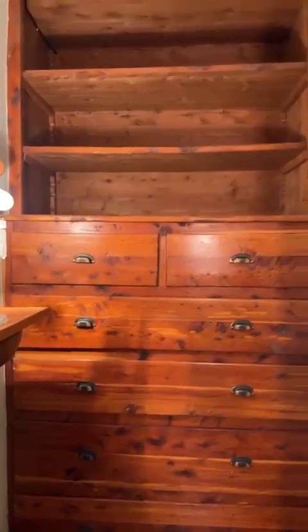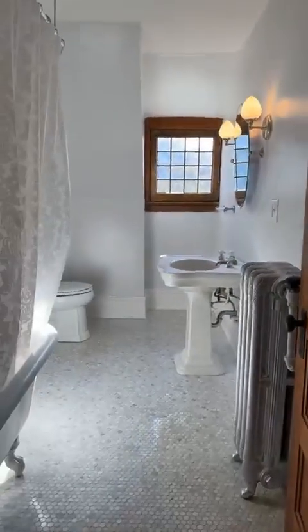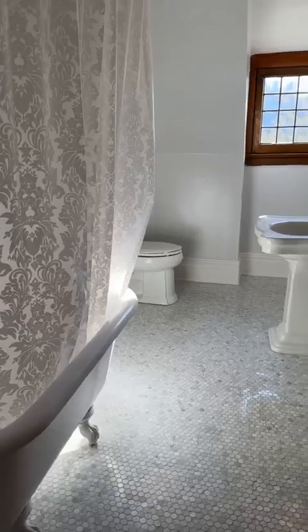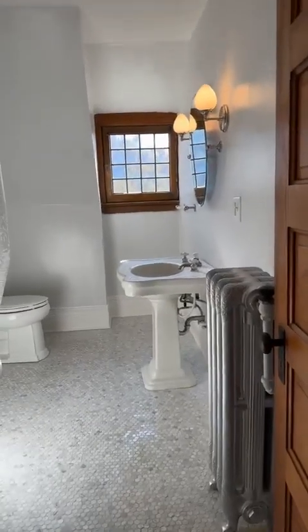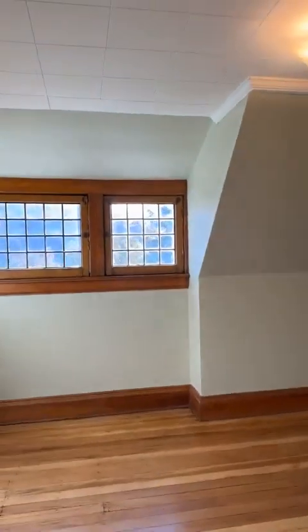Original built-in cedar chest. Yeah, the heat works well. This bathroom was a 70s bathroom. This is all redone. New marble hex tile. I love these lights and windows.